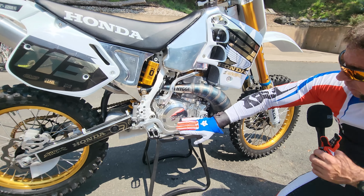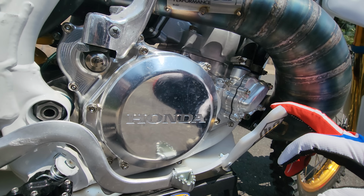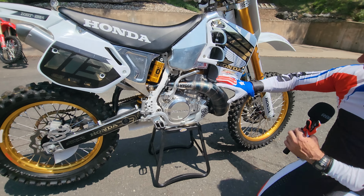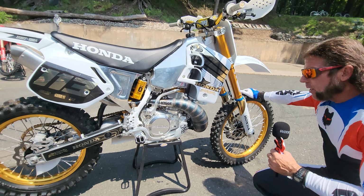Polished factory aluminum Honda engine cover, all billet water pump. Everything's brand new on the engine. Built by Tom Morgan. To duplicate this engine would cost you about $8,000. It's a top shelf build.